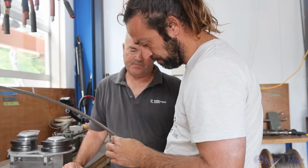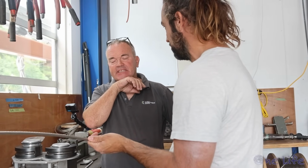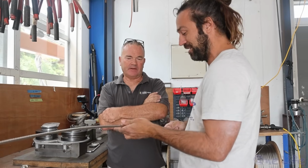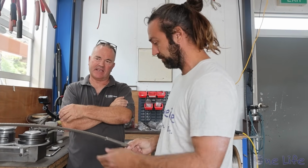We've known some people that have lost a stay, and it always seems to be right where the wire enters the swage. There's really nothing that can be done about that. Just replace it with time, right? Which is why we're doing this now, because you just can't tell. You've got to be careful where you get your gear from too.